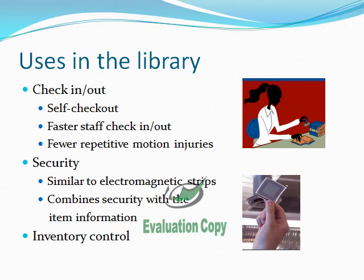This same characteristic allows staff members to obtain fewer repetitive motion injuries because they aren't flipping the books over looking for the barcodes. They just need to stack them. The RFID tag will check them in or out, and everything will move along. As far as security goes, RFID tags are very similar to electromagnetic strips, with the added advantage that they combine security and item information in one little tag. On the downside, they aren't quite as strong as electromagnetic strips, so that's something a library would need to consider before using them as security.